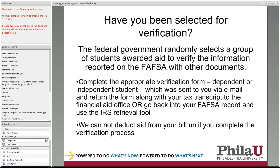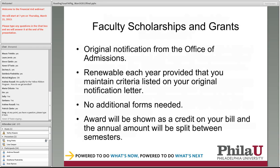Okay, so now we'll talk about the different pieces of aid that you may see on your letter. Some students were awarded faculty scholarships and or faculty grants. You would either receive one or the other of this type of aid. This notification would have been sent to you by our Director of Admissions. These types of awards are renewable for each year that your student is enrolled at Philadelphia University, provided that the student maintains the grade point average that is specified in the letter that you received.